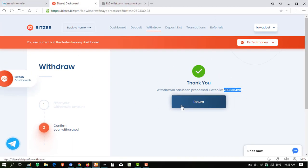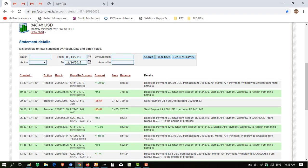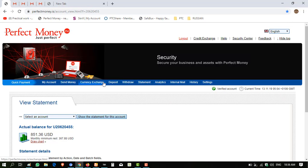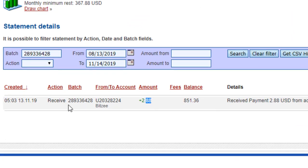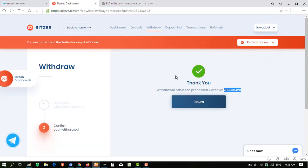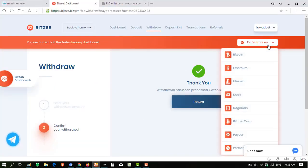Now I'm showing you this amount in my Perfect Money wallet. It is my Perfect Money. I have already logged in. My last withdraw is $100, and when I click refresh, you can see $2.88 received on 13th of November 2019. If I paste the batch ID here and click on search, it will show in a single line. You can see $2.88 from bitzee received on this date. So the withdrawal is instant. I just received it. Now I have another amount in other wallets.